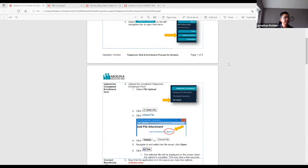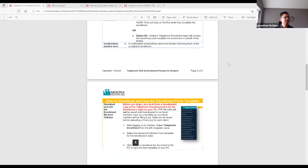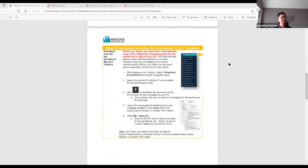So going back to the steps for how to download the form: logging into Calidus, selecting telephonic enrollment, which is on the left side once you're in there, clicking your state, which is Michigan, then clicking the download button, and then opening the form and seeing that it's PDF fillable, and then just saving it to your computer.